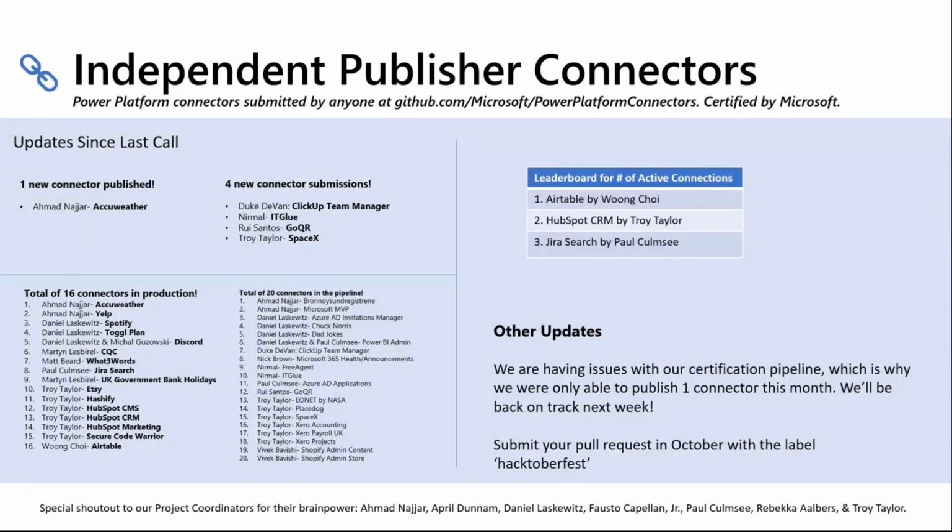So since last call, we've had one new connector published, the AccuWeather connector by Ahmad, and 4 new connector submissions, 3 coming from new independent publishers. So it's pretty exciting, and 1 by Troy. Troy, I see you on the call today, so hello. And Troy submitted a SpaceX connector, which is really exciting. So we have a total of 16 connectors in production so far, and 20 more coming in the pipeline.